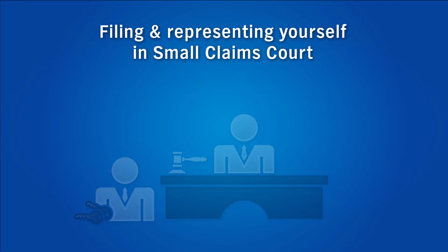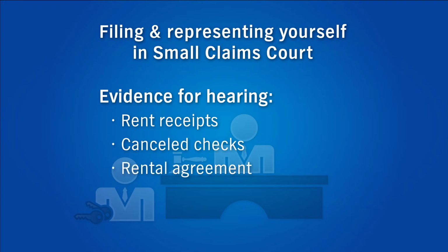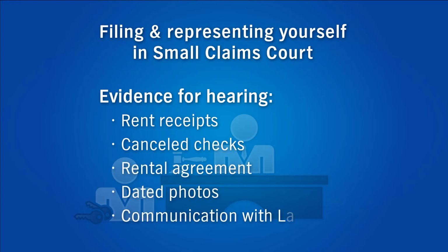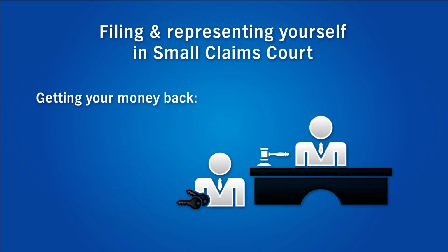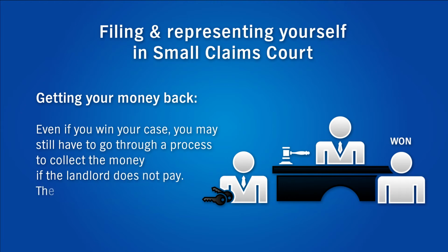At the hearing, it is important to have evidence to prove you should get your security deposit back, including rent receipts, canceled checks, rental agreement, dated photos, and communication with landlord. If you win your case, you may still have to go through a process to collect the money if your landlord does not pay. The court does not act as a collection agency.